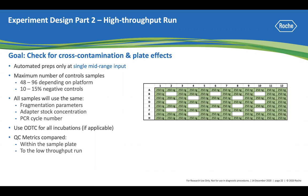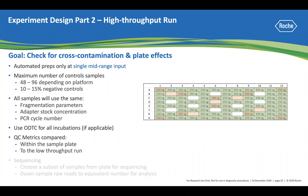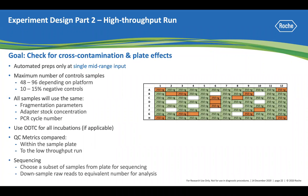And for this higher throughput run, we typically choose to spot check wells for QC. So shown here, the orange wells would be selected for QC, and these wells do include both wells with sample and negative control wells to check for that cross-contamination. Wells that are selected for QC will be checked for their final library yield and size, again, comparing them back to the first experiment, automated and manual samples for that mid-range input. If these do align, we would select a subset of these final libraries for sequencing.